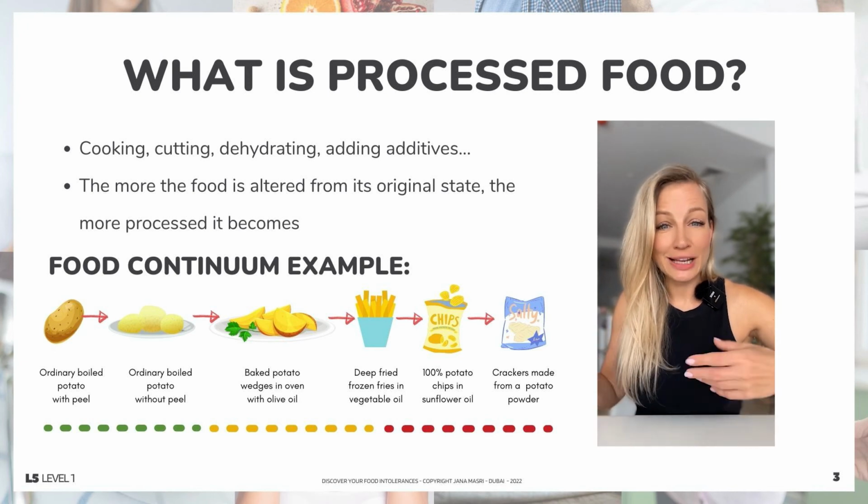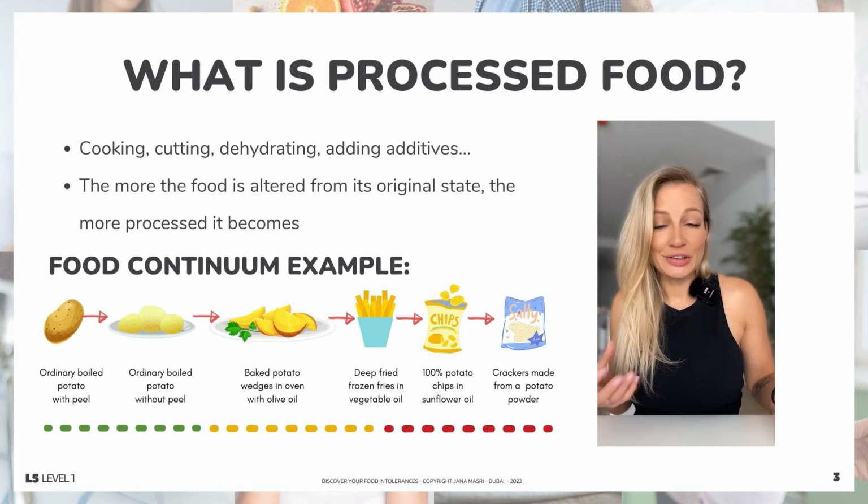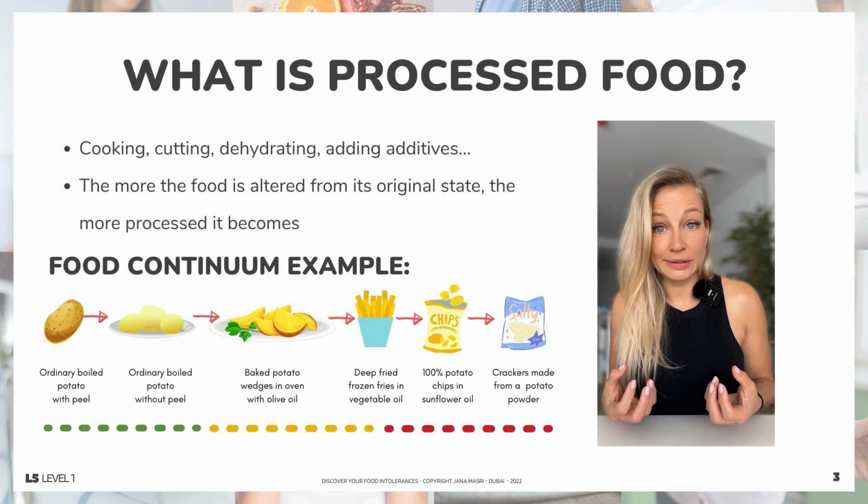After 3 to 4 weeks of eliminating processed foods, you can start introducing them back little by little into your diet and testing how it makes you feel. If your symptoms come back, you have the culprit.